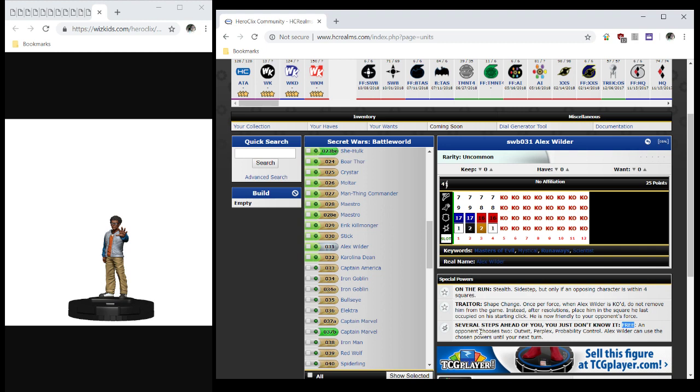It's a free action. An opponent chooses two of Outwit, Perplex, or Probability Control, and he can use those powers until your next turn. So your opponent has to think, okay, what power do I not want Alex to be able to use? And a lot of times, it's either Perplex or Probability Control, because Outwit is different in that you can only use it against your opponent. So that means you have to have Alex Wilder overextend out into the field in order to use Outwit. Now, if there's a good safe spot that he can be in stealth, sure. But a lot of times he hangs back. And that's where Perplex and Probability Control can still be useful.